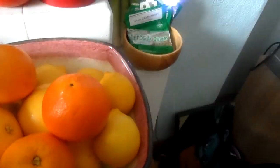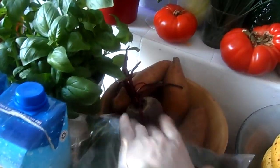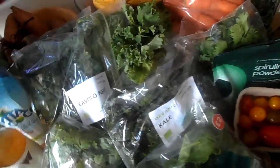I've got some citrus here, so I've got a lot of lemons, pink grapefruit and some oranges here. I've got pomegranate, apples, bananas, sweet potatoes. We've got a couple of litres of coconut water, which I'm going to drink a glass of every day to keep my electrolyte levels good. Let's move on to the exciting greens.